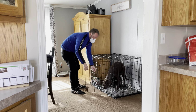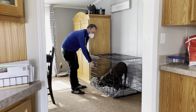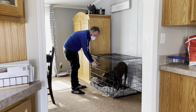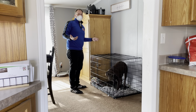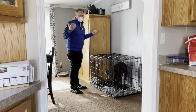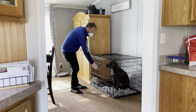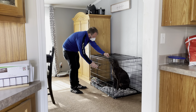Now right there, this is considered negative punishment. I'm taking away her access to getting out. So I really don't want to open it as wide as I just did there. She got up, so that's her indication she's a little aroused. She's not super aroused, but she's a little excited. And again, excited is not the same thing as happy. Posh, sit. Yes. There you go.